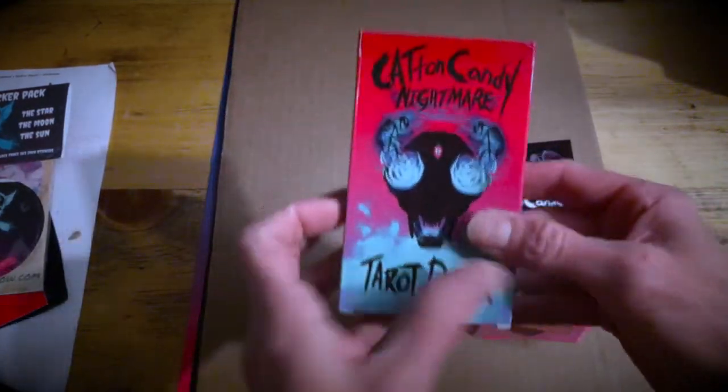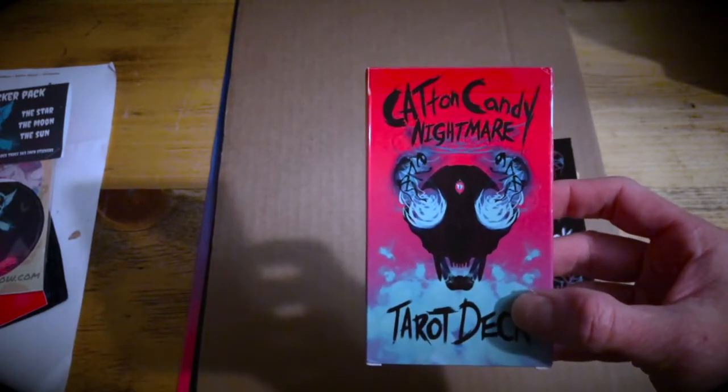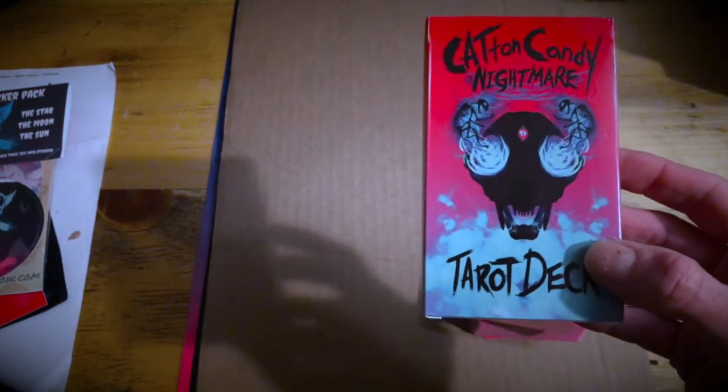So, Cotton Candy Nightmare. You can get it at www.phantasmeow.com.